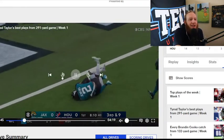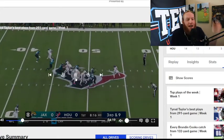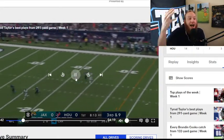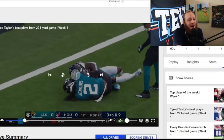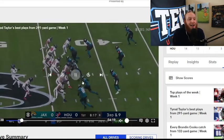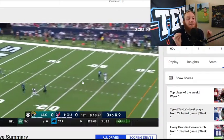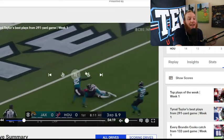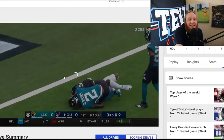And now here we go. Oh, now that's what we're talking about. We know Tyrod Taylor's got the big old arm, and he shows it off here. 3rd and 9, pressure's coming, and he just throws this one up. Oh my God, at the 5-yard line. Let's count the yards on this one. Jeez Louise, he's throwing this from his own 45-yard line, getting it all the way down to about the 5-yard line, folks. That's 50 yards, and he couldn't even step into this throw.